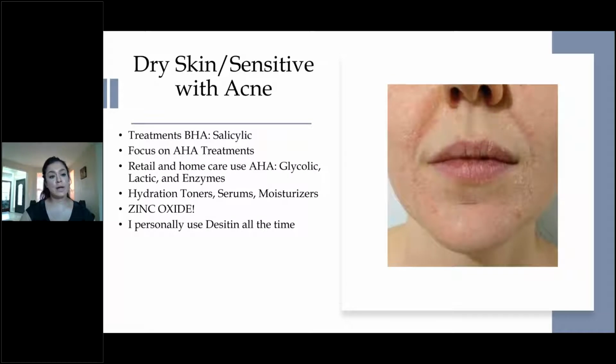And then also we have our dry skin, our sensitive skin with acne. Dry skin almost always can happen at any time in our life. It can happen with climate, it can happen being out in the sun, being just at any time we can have dry skin. Like I said, you can make an oily skin client dry, right? We can over chemical peel their face and their skin moves into this dry zone.